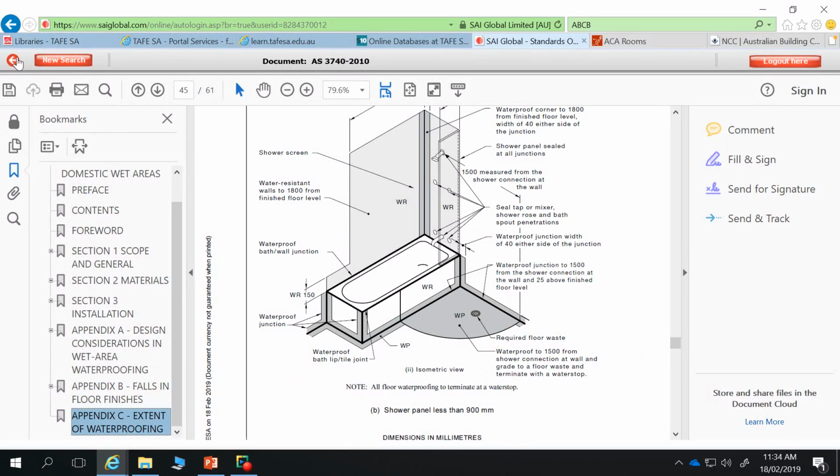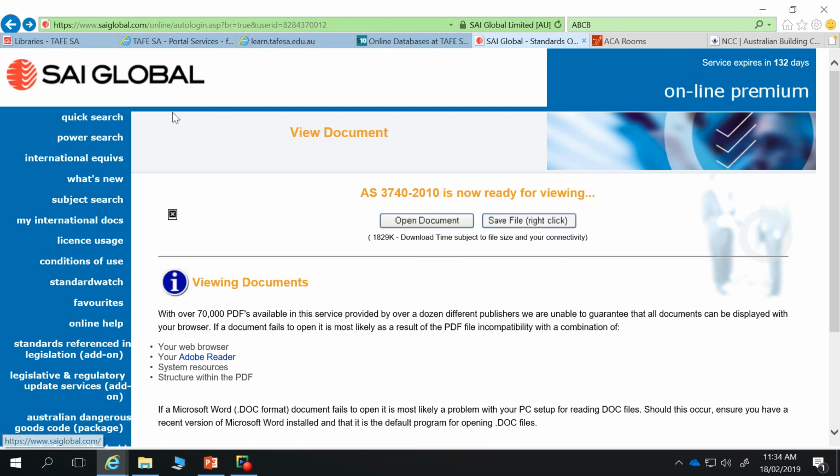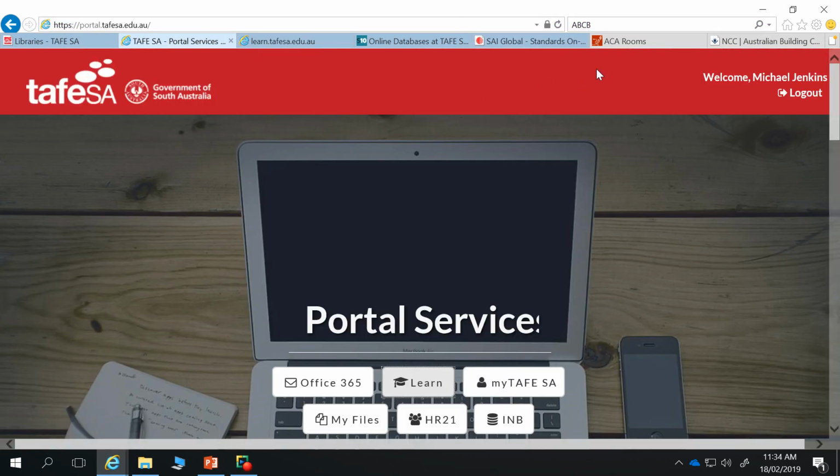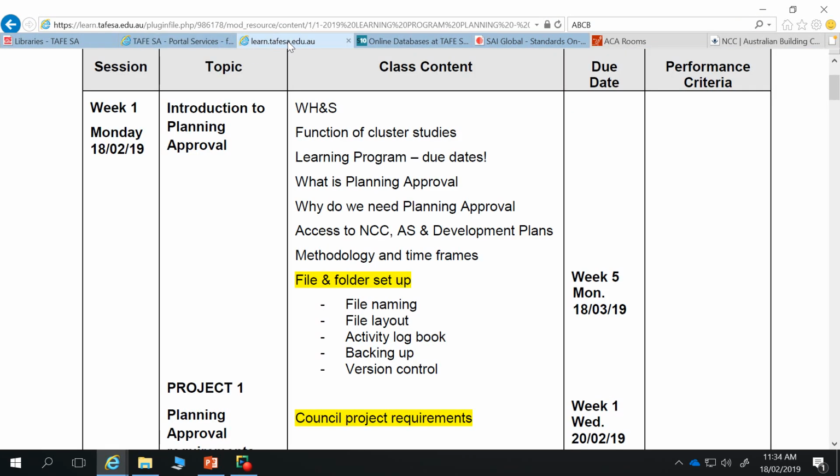And go back, and search for another Australian standard. So that's our access to the Australian standards. Hopefully by the end of this, you're going to be very familiar with that.